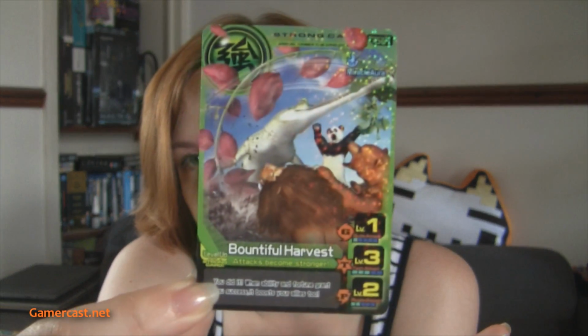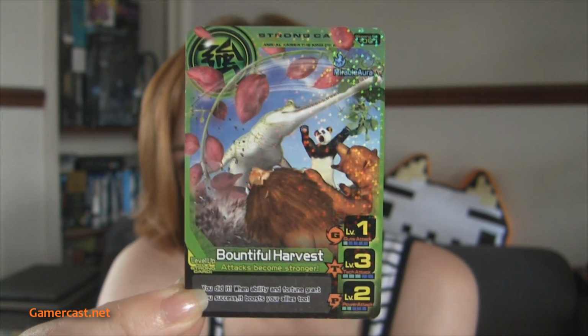So that was my first strong card. If you don't have strong cards or miracle cards when you're playing, it just doesn't need them, so you just press a button to continue. And then in the next game I got a second miracle card.